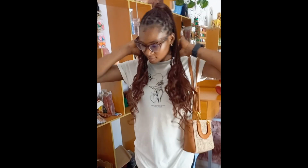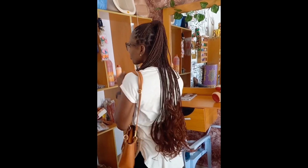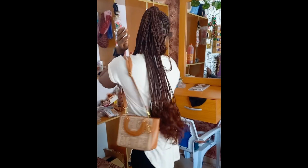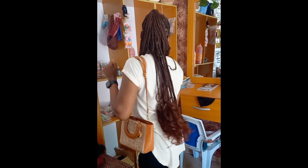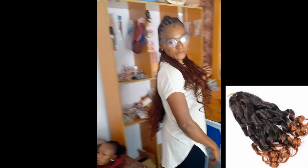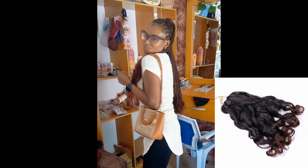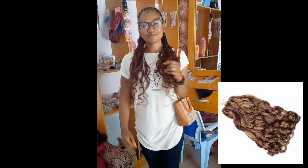Here is the final result, guys. Look at the French curls I ordered from China, Pinduoduo, China. So, guys, what do you think about this hair? Is it exactly what I ordered that I got? Please drop comments in the comment section right now. And in case you are interested in this hair, it comes in different colors and different tones.